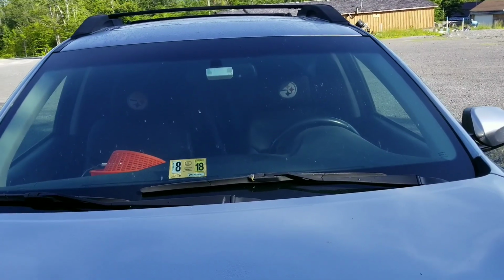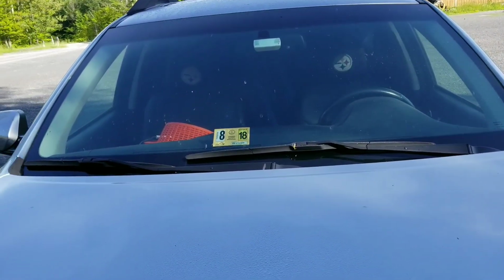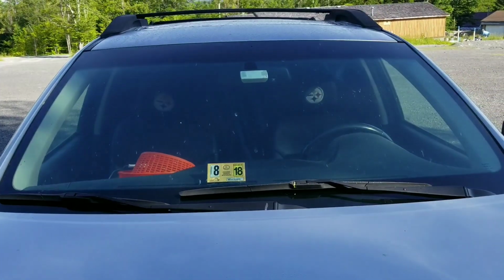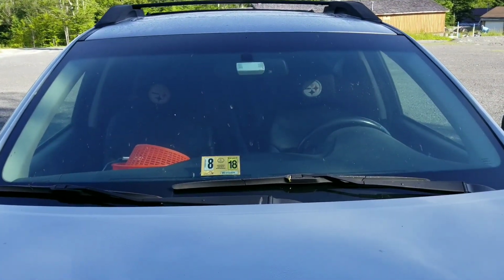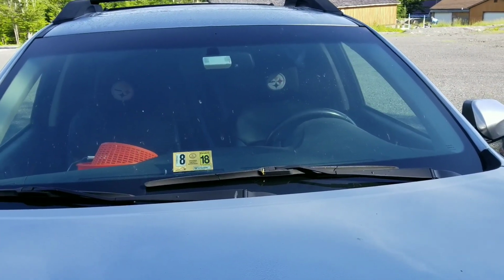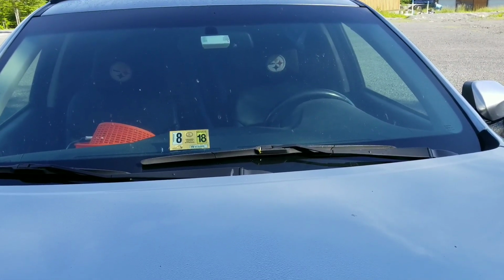And I might add some of that Reflectix to the back of those window shades. I see a lot of people doing that online. I don't know if it makes a difference, but I think it would be nice to help kind of cover up some of the little cracks around the corners with the Reflectix, so that would be good.